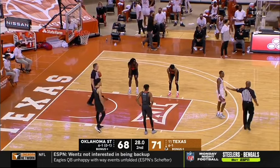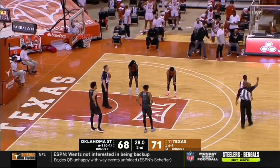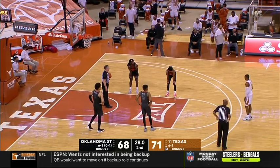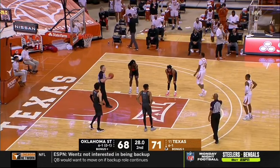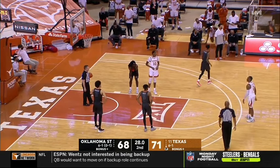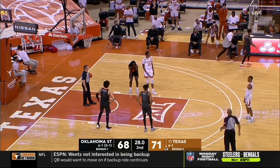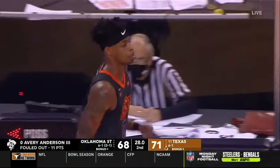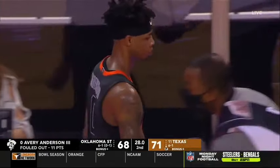Got a sub for that guy yet? Yeah, Texas will have to make free throws here down the stretch. 28 seconds is a lot of time with the talent you have on the floor. Oklahoma State looking at an 0-2 start to Big 12 play. Texas would start 1-0. Anderson to the bench.